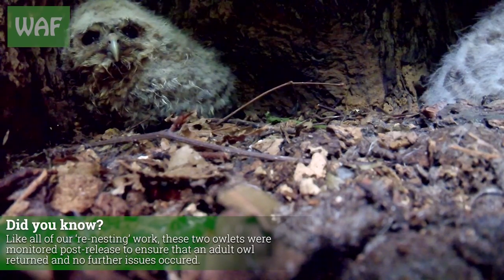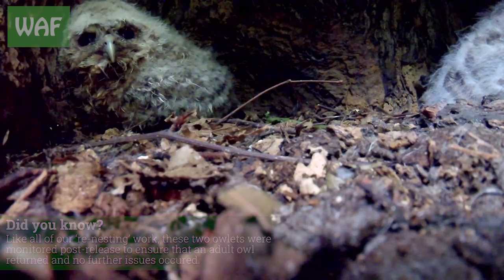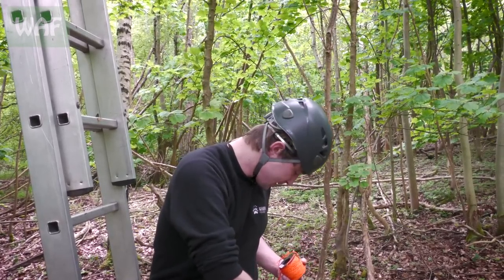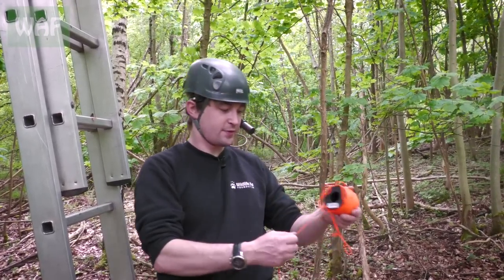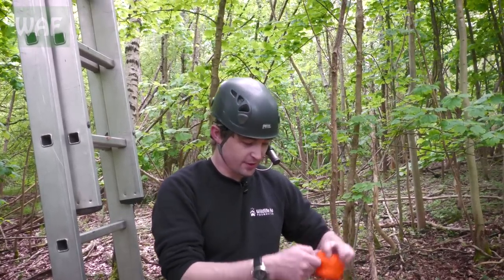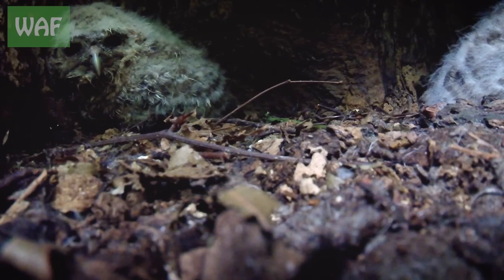Well, we've had quite a good success rate this year. We've managed to get 100% of the owls that we've tried with back in their nests. Hopefully, I've not jinxed it by saying that, but I do love this type of rescue, and I'll be honest, I'm delighted we've got another one back.